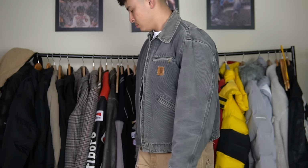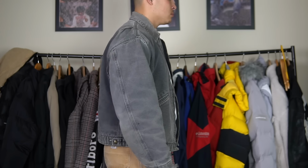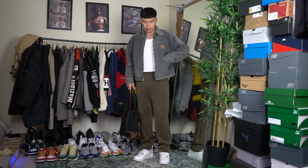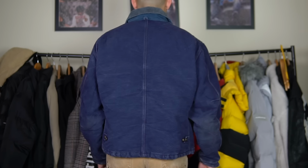So now we're going to move on to the sizing of the Detroit jacket. They all feature a boxy wide fit, so super wide from pit to pit, because they can go over hoodies, fleeces, shirts, etc. And you want it super boxy because when they're working, they want it to be super comfortable. Also, for size reference, I'm 6 foot tall, I weigh 87 kilograms. I usually wear a size large or extra large in t-shirts and hoodies, just for a good comparison.